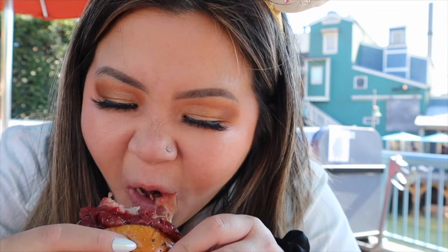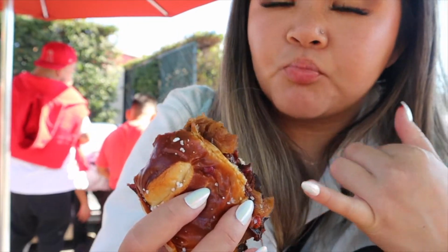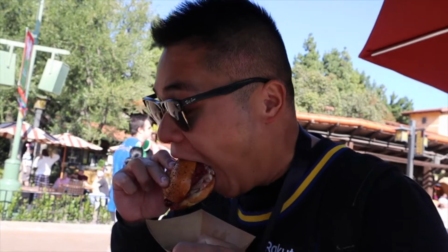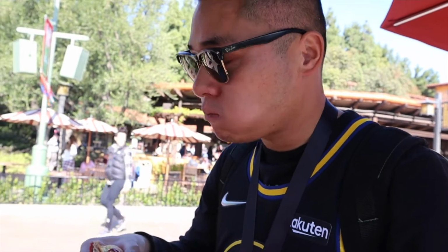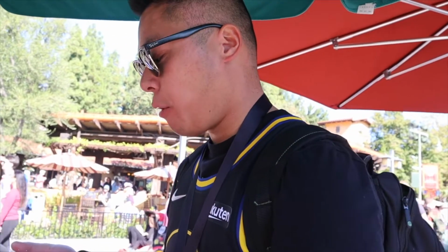Okay, I'm gonna try the holiday ham one first. It's good. It's really sweet. I think I like this one better. The brisket one is really good. Which one do you like better? Brisket. Brisket's good. It's cooked really well.